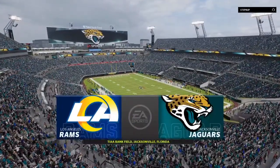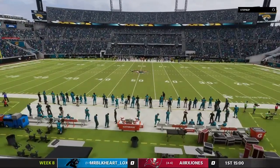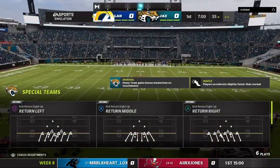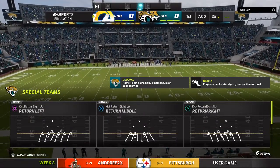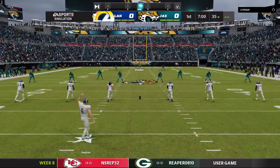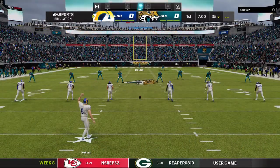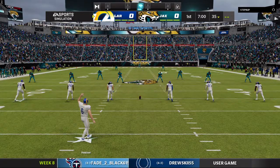The calendar may say autumn, but temperatures are still pretty sweltering here in North Florida. But the good news, the radar is clear. Still, hydration will be key today at TIAA Bank Field in Jacksonville. This crowd is excited to see their Jaguars as both teams emerged from their tunnels a moment ago. We are just about ready for football as the Jags get set to match up with the Los Angeles Rams.